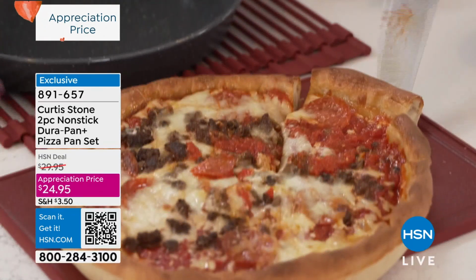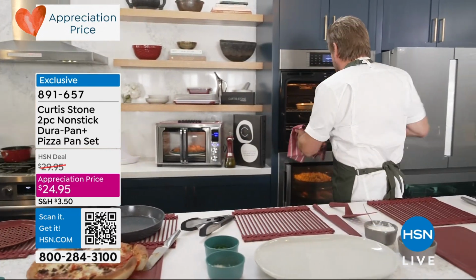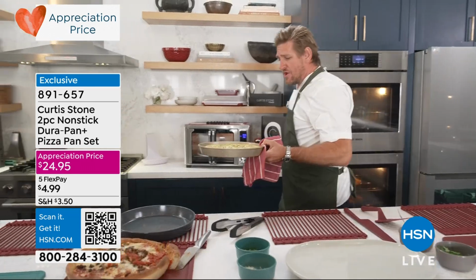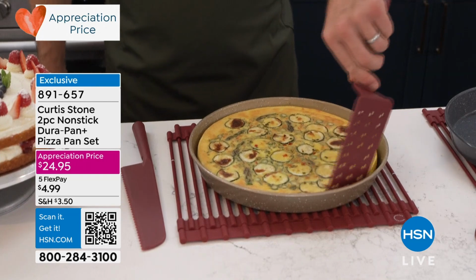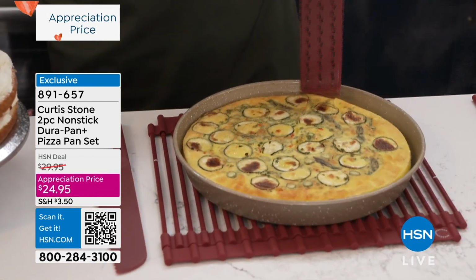Okay, so it's not just for deep dish pizza. Yes, it's wonderful for deep dish pizza, but guess what? You can also use this for so many different things. Notice how the pan's not buckling and bending, right? I've actually done a big old frittata in here. Same thing. I know nothing's going to stick, so look at what I can do. I can just go like that, no problem.